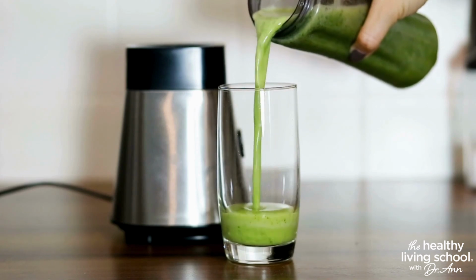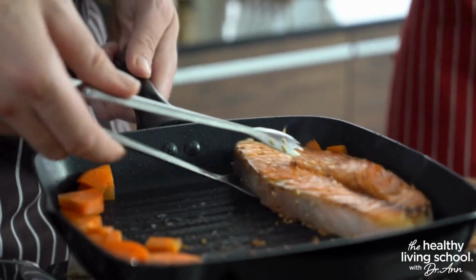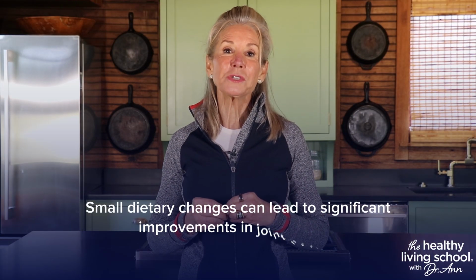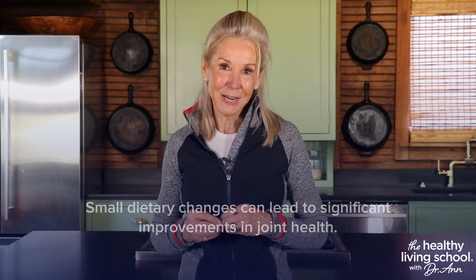Start by adding one anti-inflammatory food to each meal. For instance, add spinach or any dark leafy green to your morning smoothie, enjoy grilled salmon for lunch, and season your dinner with turmeric. Small dietary changes can lead to significant improvements in joint health. Embrace these anti-inflammatory foods and take a step toward a more comfortable, active life.